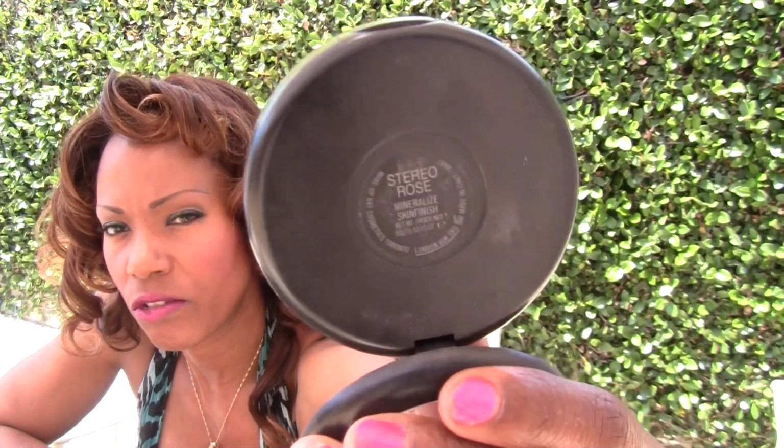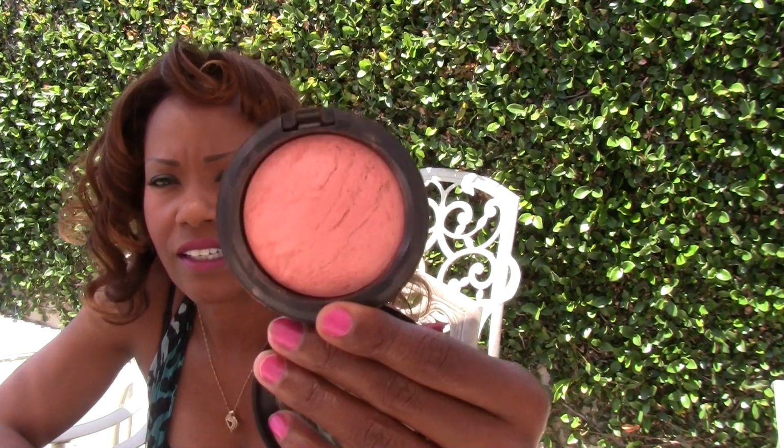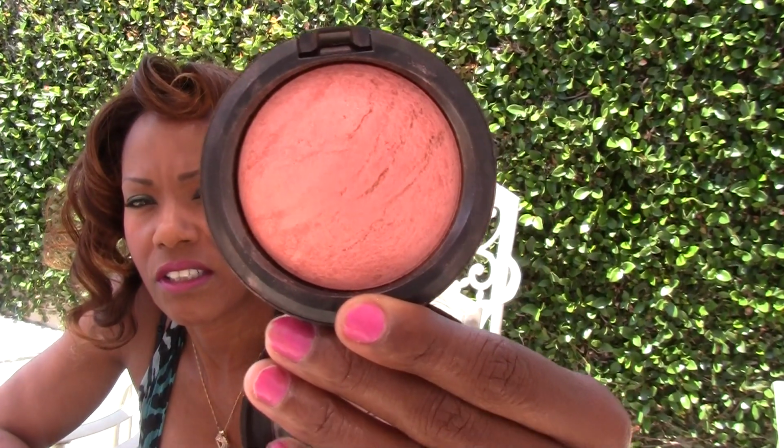This is the very, very popular Stereo Rose. You can actually find this in the MAC Cosmetic community. People sell it anywhere. Now these were probably $23, $24 when they came out. So you can find it, like any of these discontinued ones, from $20 up to $50. This is Stereo Rose. It's just so, so very beautiful.